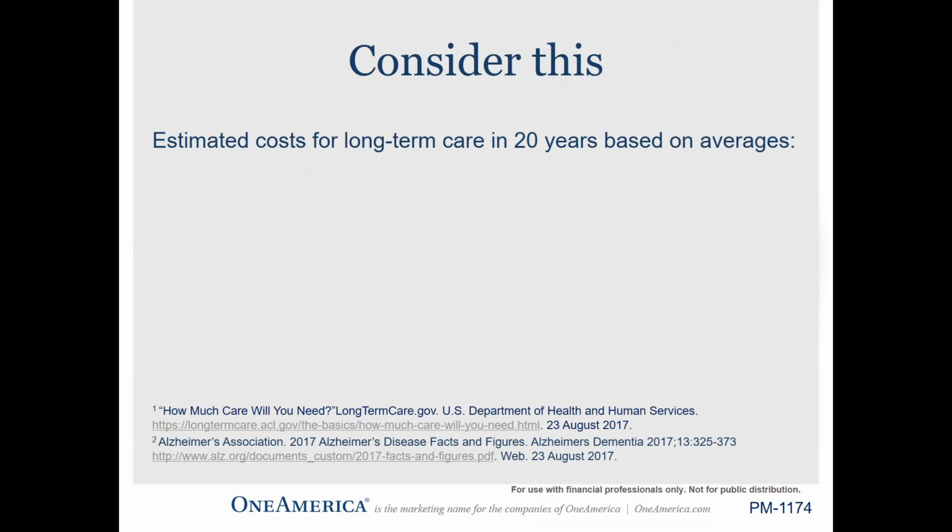So now let's take that average cost of care in 20 years that we projected out on our previous slide. If you remember, it was just under $200,000 per year that we projected out with 3.5% inflation, projecting out 20 years. And let's see what that looks like over the average length of care. The average length of care, according to Medicaid, is 2.2 years for men and 3.7 years for women. Now, keep in mind, that's just for care in a long-term care facility, and it doesn't really account for home health care because Medicaid typically doesn't pay for home health care. But we're just going to use those numbers as an example that we're going to walk through.